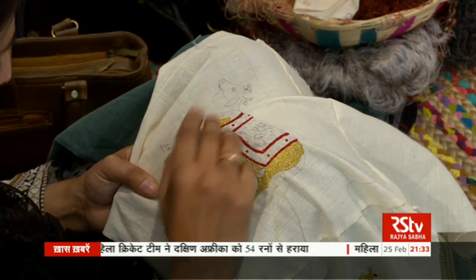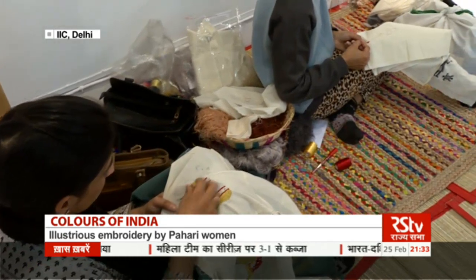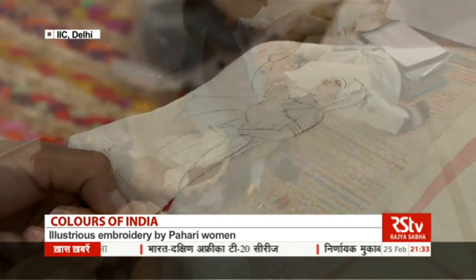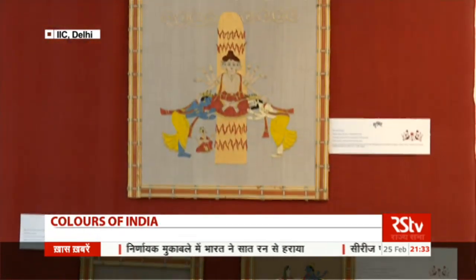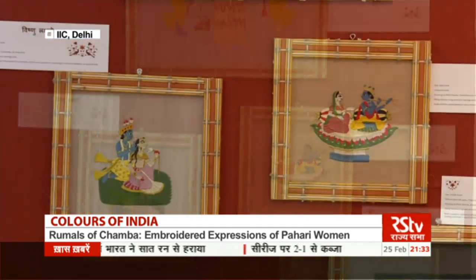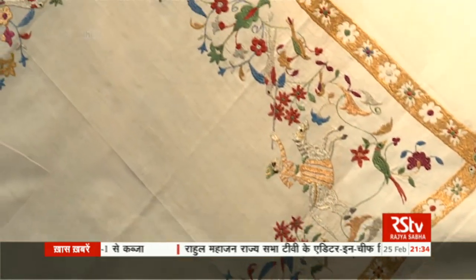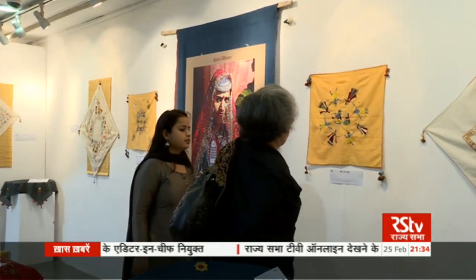The most commonly used stitch is the double satin stitch, and the embroidery is known as the Do-rukha. This kind of stitch ensures exact duplication of the image on the reverse of the cloth. From floral borders to figures of gods, men, women, animals and birds, the sophistication of embroidery could be seen all around at the exhibition. And it was lovely doing this exhibition, putting up this beautiful Chamba art form.